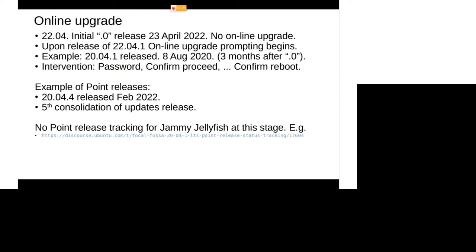It's normally about now. I was actually hoping it might have happened before tonight, so I could have tried out the online upgrade. But I know going back 2 years, with 20.04, it was the 8th of August. 20.04 was released in April, so that's April, May, June, July. It's 3 months before they had all the bugs out of 20.04, and they were happy to do an online upgrade.